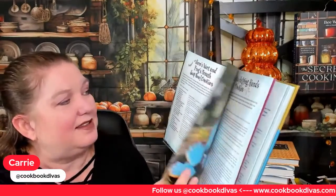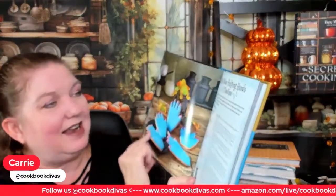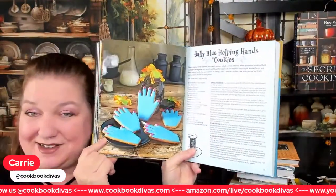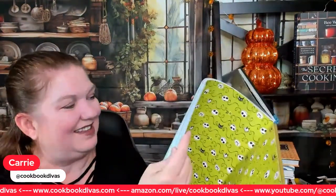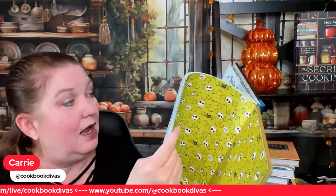Wormswort and Frog's Breath Soup Bowl cookies, but no picture, so I'm not sure what they're supposed to look like. Sally Blue Helping Hands cookies. That's cute. That's cute. Ooh, Toffee Espresso Coffin cookies. Let's get to the show-stopping cakes, though, shall we?